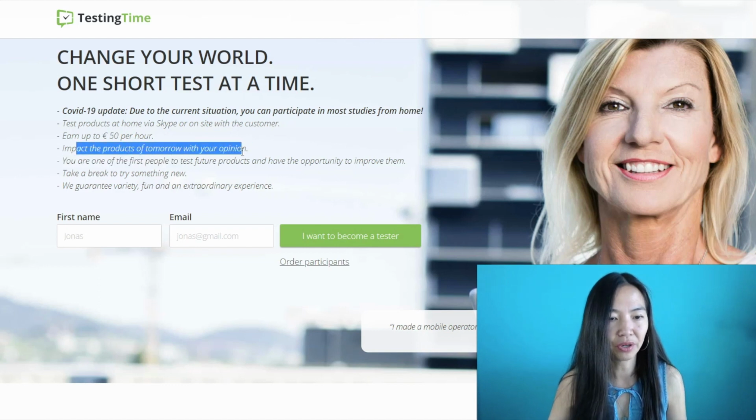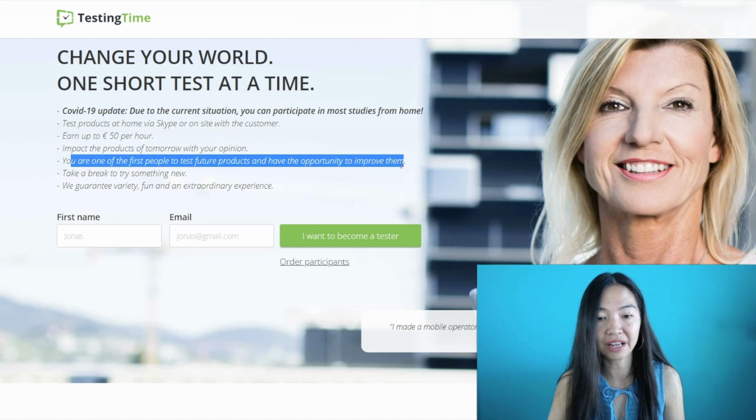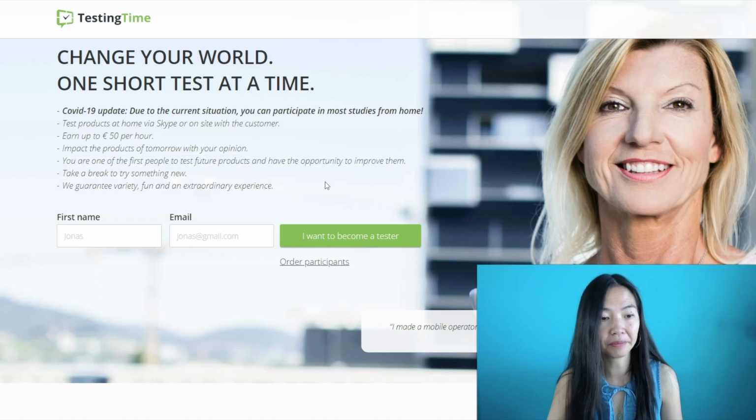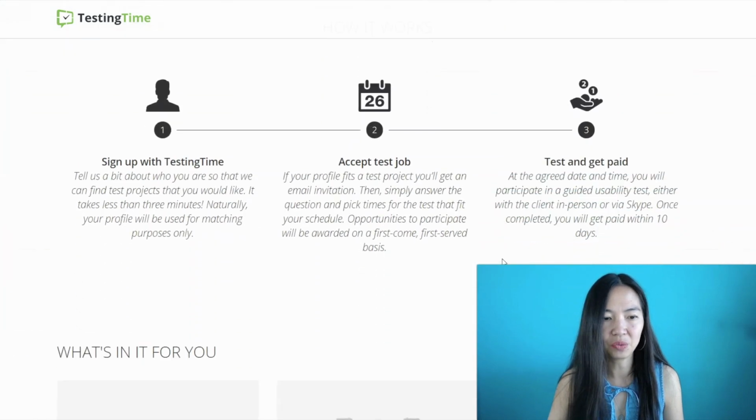Impact products of tomorrow with your opinion. You are one of the first people to test future products and have the opportunity to improve them. Take a break and try something new. So again, this is very simple. You're going to put in your first name, your email, and then you're going to click I want to be a tester. So how it works.